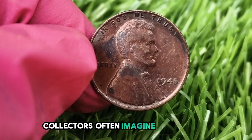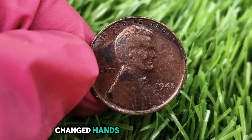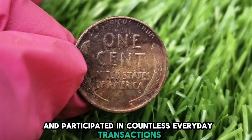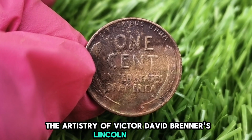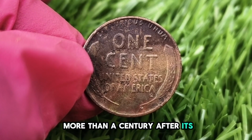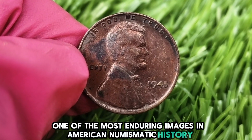Collectors often imagine the journeys their coins have taken. A single penny may have traveled across the country, changed hands thousands of times, and participated in countless everyday transactions before arriving in a modern collection. The artistry of Victor David Brenner's Lincoln portrait continues to impress collectors more than a century after its introduction. His design remains one of the most enduring images in American numismatic history.